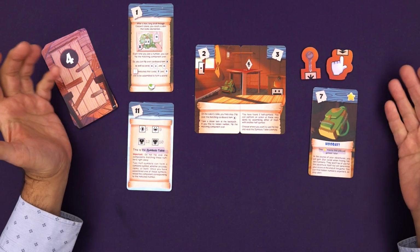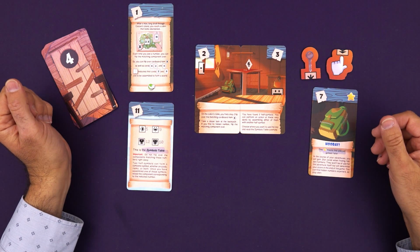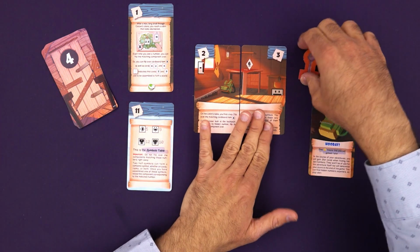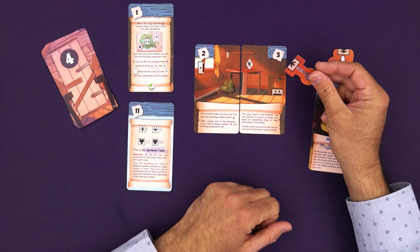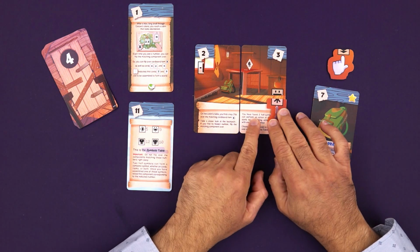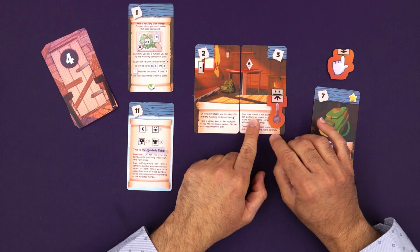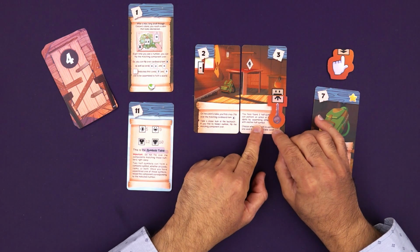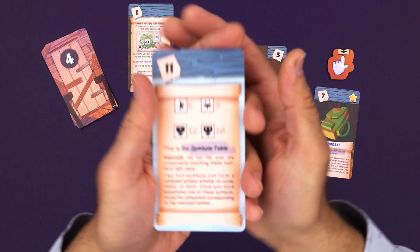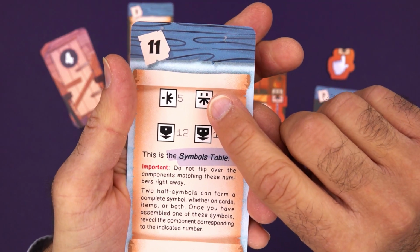Now it says I found 2 half symbols. I can perform an action at these very spots by assembling them. Well, I see a lock here, and I see that I've got a key. So maybe I can use the key to open that lock. And the way that that works is you have to line up the symbols so that they make a boxed in full symbol like that. And then if you look at this card that is your sort of decoder, you will see that the symbol I just made is that one right there.